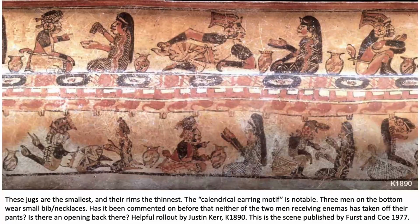Now, this is a scene that taught us everything. This is the one, and I think it's in the Metropolitan Museum of Art in New York. It's published by Furst and Co. in 1977. And there's one guy sticking it up his tailpipe. And then there's another guy on the top right that has the syringe tucked in his belt. And then another guy on the lower left has a woman sticking it in. Just a couple of comments.